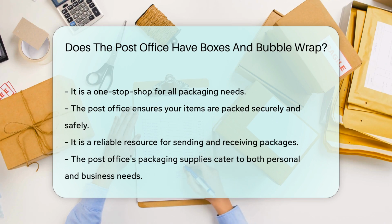So the next time you're in need of packaging supplies, don't fret. Your local post office has got you covered. They're not just about stamps and envelopes. They're your one-stop shop for all your packaging needs.